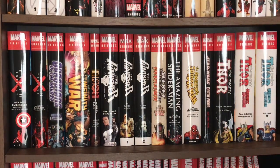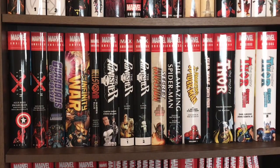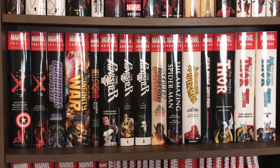And then we come to my favorite Marvel character, Thor. We've got the Walter Simonson Mighty Thor Omni, the reprint. Really classic, all-time great stories in that book. And then I've got the two Thor Heroes Return Omnibus by Dan Jurgens.